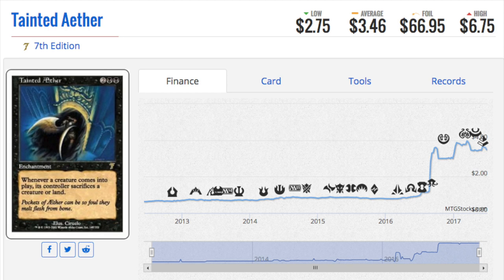Next, the set of foils we will talk about is 7th Edition. This is generally considered one of the most valuable sets in terms of foils. I have a foil uncommon Angel and that angel is worth like 20 bucks. Tainted Aether is a $3 regular card, but as a foil from this set, it is $66. Let's just call it $67.